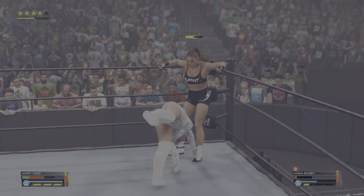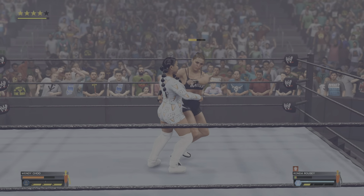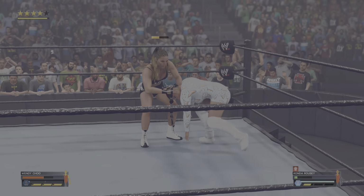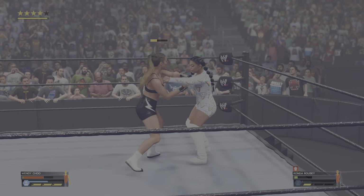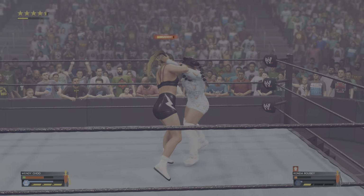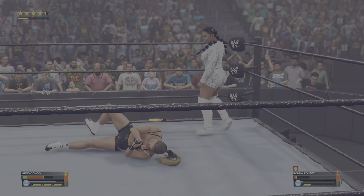She's on unsteady legs in the corner, needs to recover. Sambo hip toss by Rousey. And Choo falling victim yet again. Wendy doesn't want to be fighting from underneath this late in the game. Elbow smash. What energy in this arena tonight. I'm getting goosebumps.